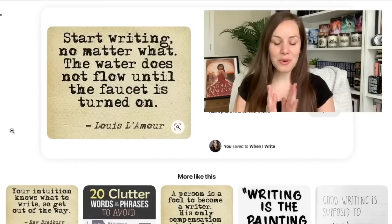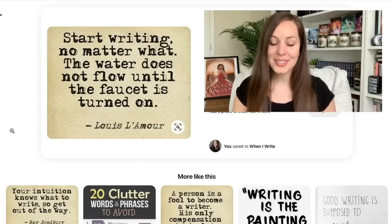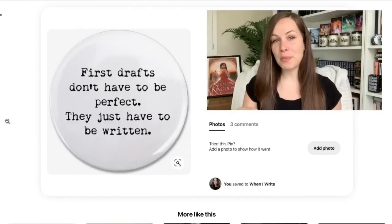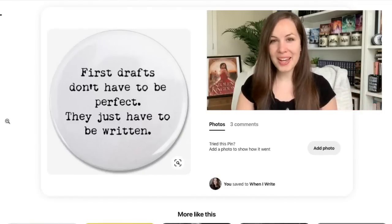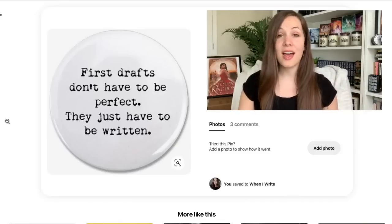This is another great quote to emphasize that point. "Start writing no matter what. The water doesn't flow until the faucet is turned on." Or this one, which is a little bit more encouraging than the "first drafts are crap" kind of stuff, which is "first drafts don't have to be perfect. They just have to be written."